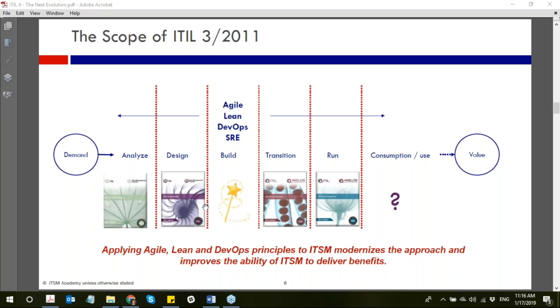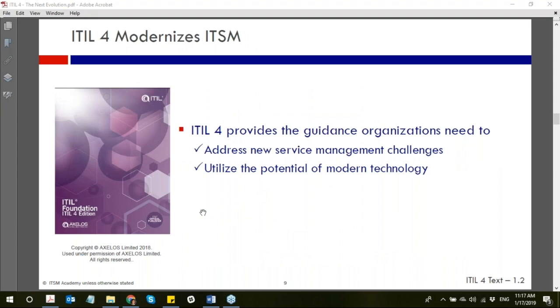So we have this approach. Admittedly, this is an approach that originated from a traditional waterfall way of doing work. And so by applying agile and lean and DevOps principles, we're able to modernize this approach and improve the ability of IT service management to play a more important role in how we deliver services. So that's what ITIL 4 does. It modernizes IT service management.